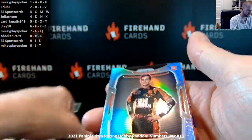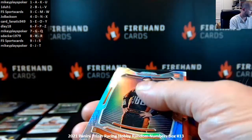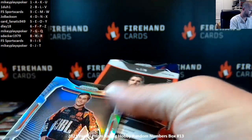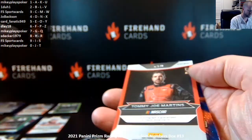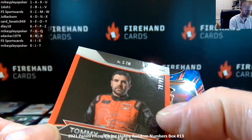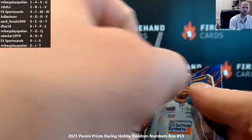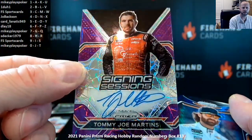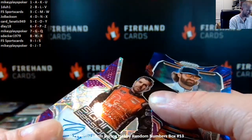Silver rookie, Drew Dollar. Yeah, Drew Dollar in the very beginning. Two spot, 1-to-1. And an autograph, 76 of 99, Tommy Joe Martins. Our six spot, Delay 18. Signing sessions, Purple Velocity. I'll call that one.